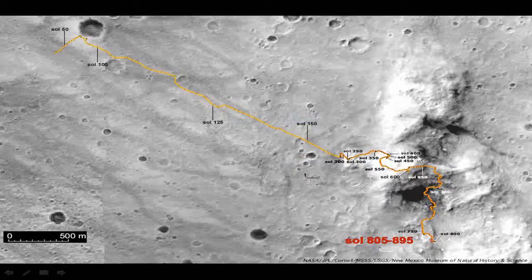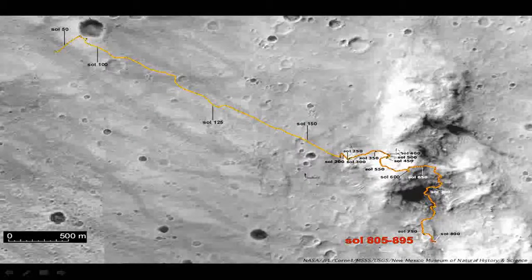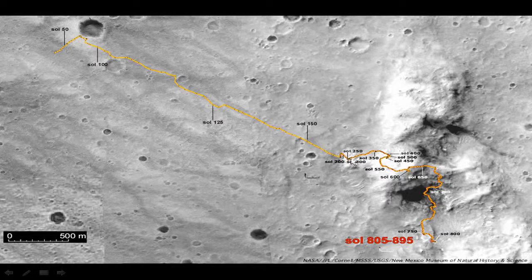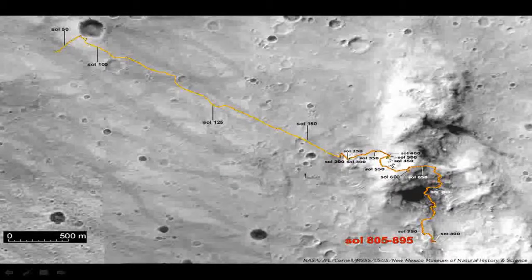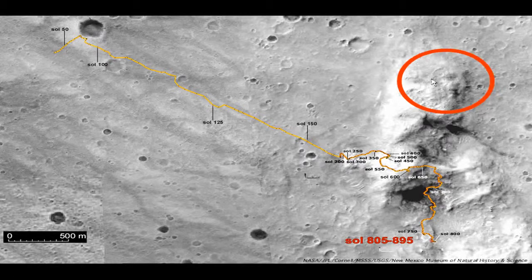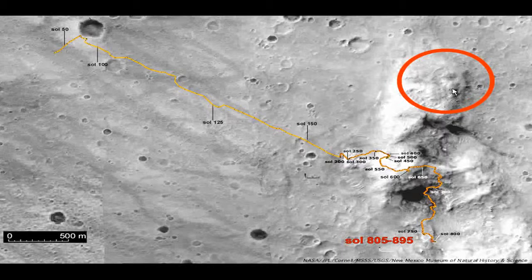Here's a nice picture of a path of Spirit as it roamed along Mars over several months. It made it to this highland area. And I was just looking at this picture and saying, if you're looking for faces on Mars, there appears to be a face over here. It looks like a profile. You can see the chin, the mouth, and the eyes and the nose.